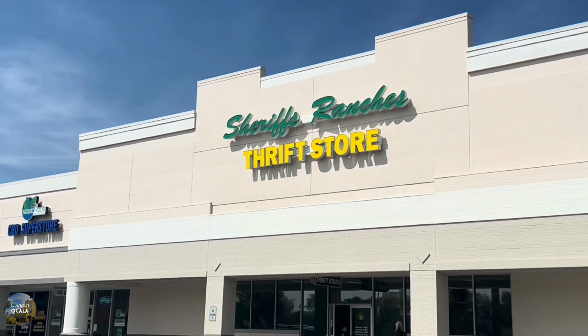Alright guys, I am super excited to take you into one of my all-time favorite thrift stores. This one is just a short 10-minute drive from Liberty Triangle. It is the Sheriff's Ranch thrift store. They have really great prices. What I really like about them is if the furniture has been there for over a month, you can actually make a deal with them, unlike a lot of other thrift stores. That's what I really love about this one. I have found such great things here, such as mirrors, all kinds of Pyrex, all kinds of things. So let's go check it out.